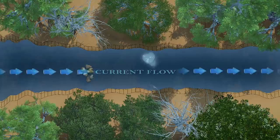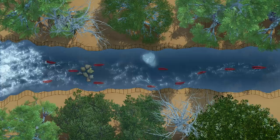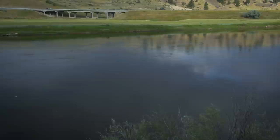Often the heads of pools will be found at the bend in a river, and if the water is very fast, most fish will be found on the inside of the bend. But if the water is slower, more fish will be found in the middle of the river or on the outside of the bend because that's where more food will be drifting.